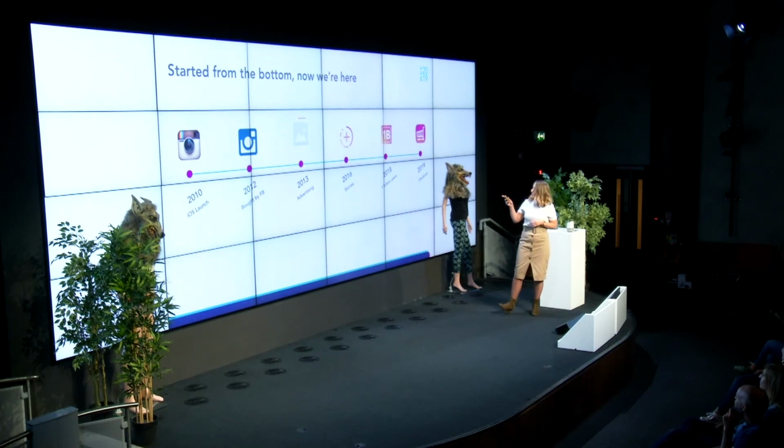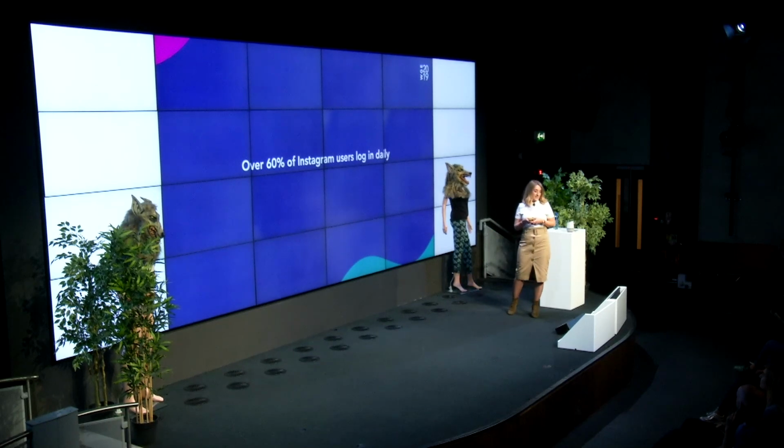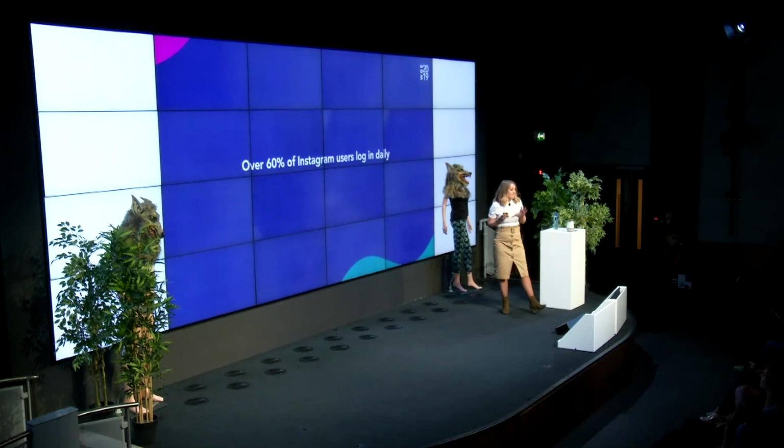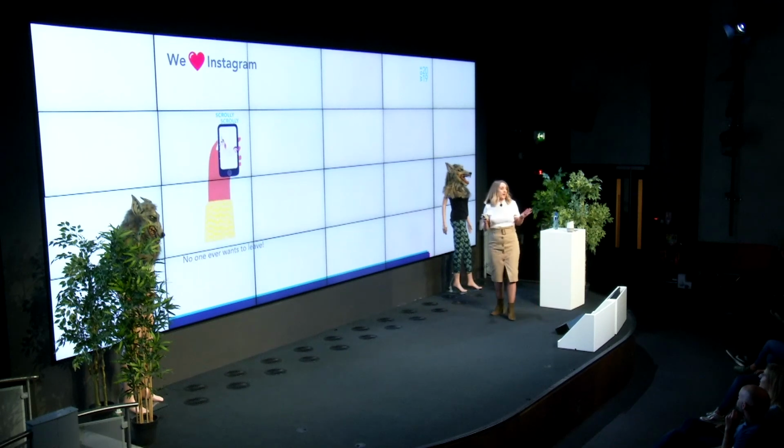But if we go back to that 1 billion users, what does that look like? Well, 60% of Instagram users are actually logging in on a daily basis. 60% of 1 billion, that's a lot of people. But it doesn't really surprise us because we know that we all love Instagram. In fact, we love Instagram so much that nobody ever wants to leave Instagram.